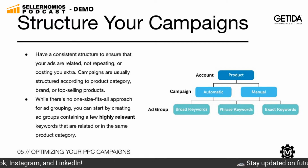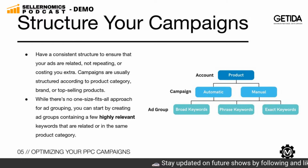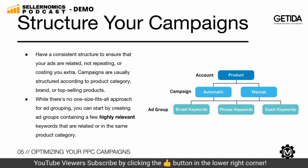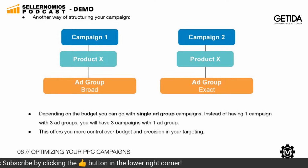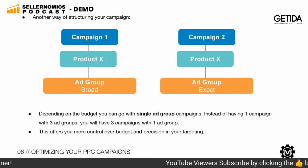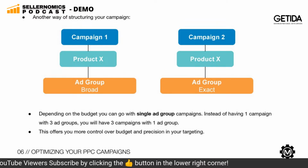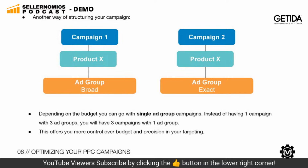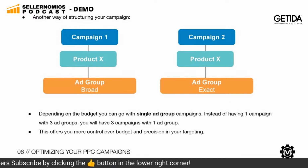Generally, some people will have your products, then different campaigns for that product separated by automatic campaigns and manual campaigns. Then within the manual, there's broad, phrase, and exact within that same campaign. This works for a lot of people, but generally, I don't really recommend that. What we like to do instead is multiple campaigns for a particular product. We'll have one campaign that focuses on broad match, another that focuses on exact match, and another that focuses on phrase match. In addition to that, we'll do single keyword campaigns. In other words, if we find that a keyword is performing so well and is so relevant, or maybe we're focusing exclusively on that keyword, we'll create a single campaign only for that keyword for that product, because there are so many different levers that we can adjust within that campaign.